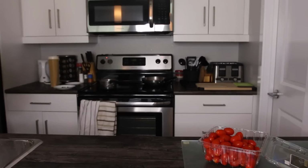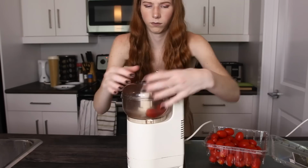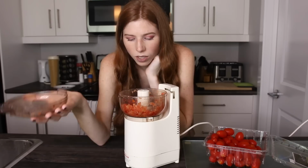So the next thing I'm going to do is make the sauce. So I just have some little cherry tomatoes and I'm going to blend them in my little food processor. You're not mushing like I want you to mush. I'm going to add a little bit of water, see if this gets saucy.